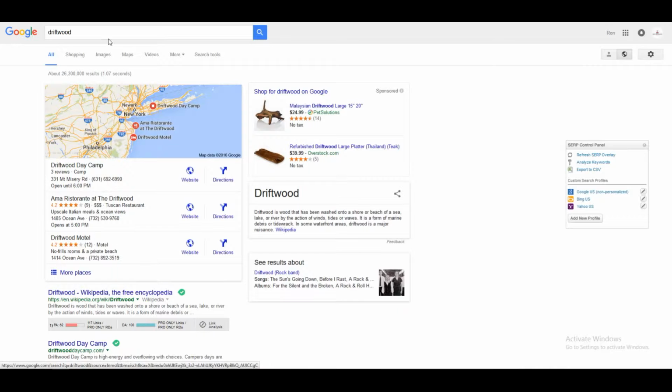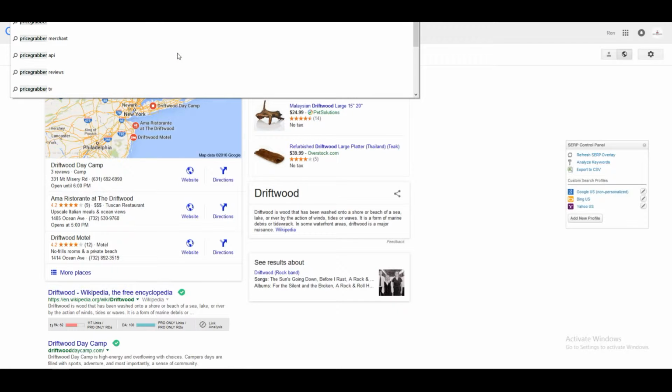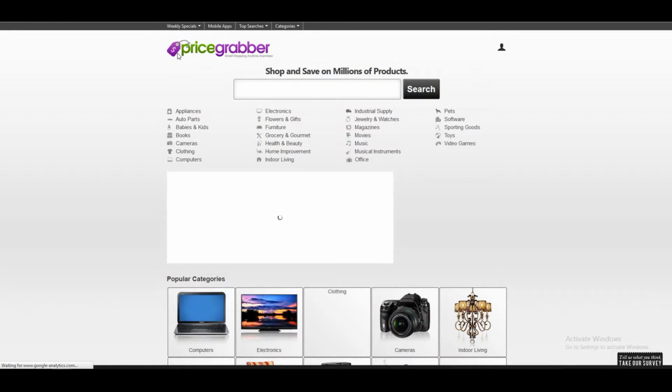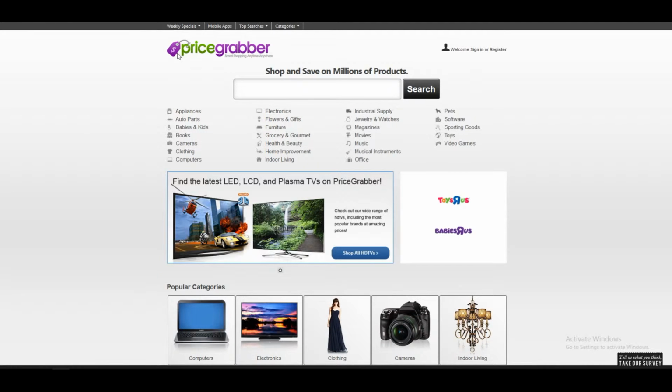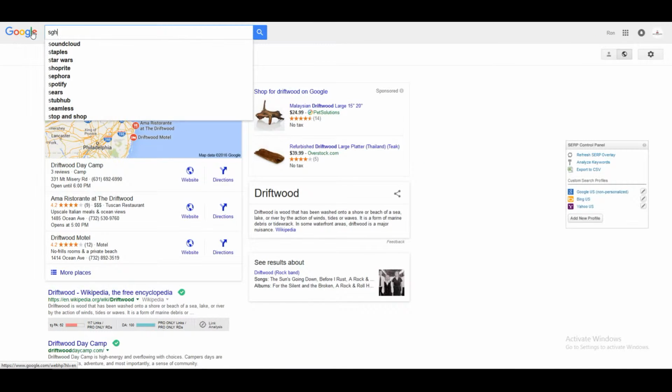Another thing you might want to try is, let's say, Price Grabber, for example. These are known as shopping engines. That might include pricegrabber.com, Rakuten.com, that's R-A-K-U-T-E-N, shopping.com, bizrate.com, and a bunch of them. If you go online and do a search for shopping engines, which I'll do with you right now before we get onto Price Grabber.